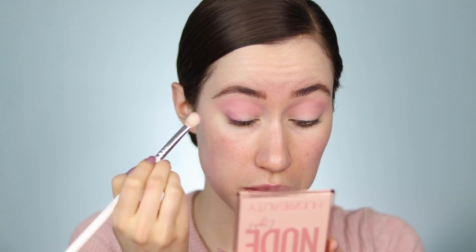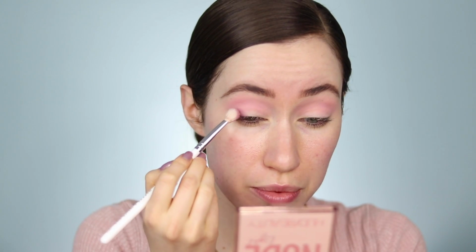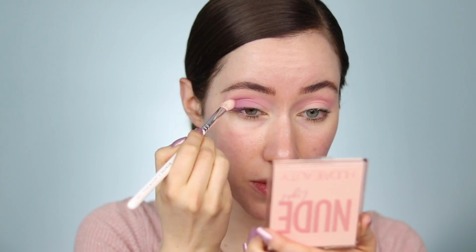Okay, that's just one shadow and I'm already in love. Let's dip into this shade right here. This is so pretty. These don't have shade names, so I'm just gonna show you guys what they look like in the pan. I really love how these mattes blend out. I'm just gonna start to deepen up the outer portion of the lid with this gorgeous purple shade. Are you kidding me? I'm so thrilled about this.